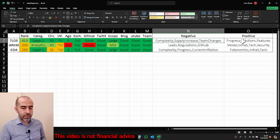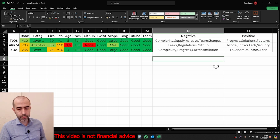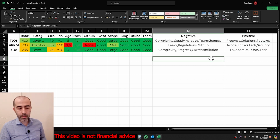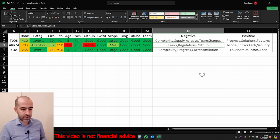For positive things of TLOS, the progress has been resuming in the last 6 months. It's obvious, and they're trying to find solutions to the bad parts of the project. This is a positive thing as well. And this TLOS EVM blockchain has some good features. And this means technology, and technology is the most important thing in the crypto industry, as you know.